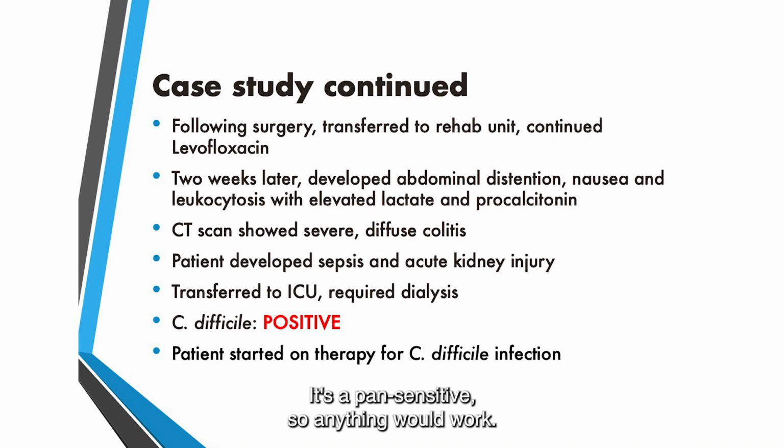Well, I will make it easy. It's pan-sensitive, so anything would work. But if she has no allergies, you can use a cephalosporin, you can use nitrofurantoin. Levofloxacin is not the vitamin L that you can use for everything. So based on the susceptibilities, if the patient meets the criteria, you choose the right antibiotic. And then as time went by, she was treated with Levaquin.